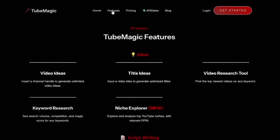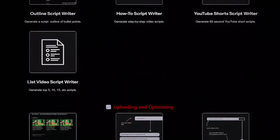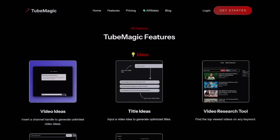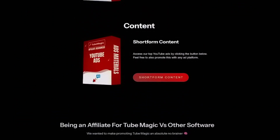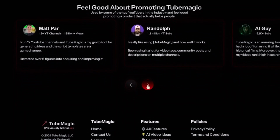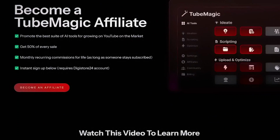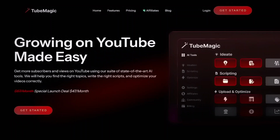than ever. TubeMagic is an AI tool designed to help you create and optimize YouTube channels. One of its key features is the Niche Explorer, which helps you find profitable topics to create content around. The best part about this tool is that it doesn't just throw you random suggestions. It uses real data from YouTube to suggest niches with the potential to generate views and revenue, but without being overcrowded. So instead of blindly picking a topic, TubeMagic gives you insights into what's actually working on YouTube right now.